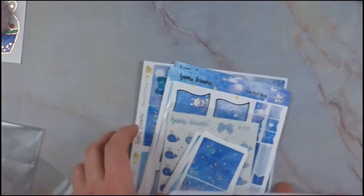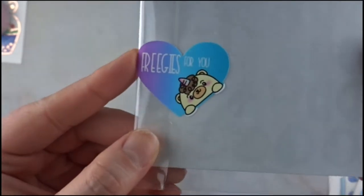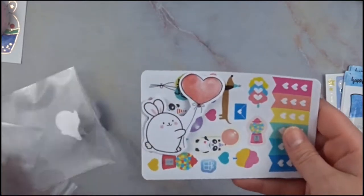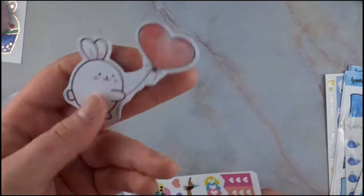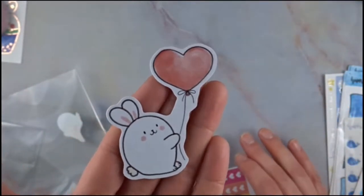Or should I show you the freebie? Let me show you the freebie. Teasing moment. So it says freebies for you. Aww. It's so cute. I don't want to ruin it. Can I lift it up without ripping it? No. Be barbaric, Bianca. It's what you know. Oh, look at that. We have a little die cut of a bunny holding a heart balloon. Aww.